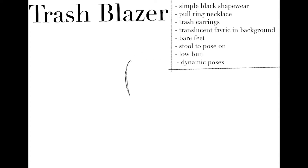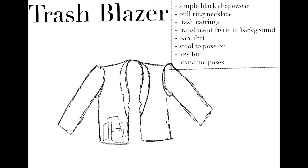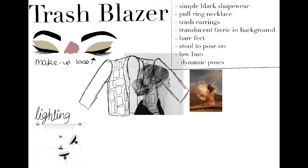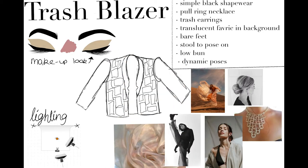This is also a very simple one. I just bought a men's blazer from the charity shop for a couple of quid, and then I sewed all of my tablet blister packs onto it. It only took me a couple of weeks to collect all of these tablet blister packs, which probably tells you quite a lot about all of the tablets I take. But you know, I think it looks really cool.